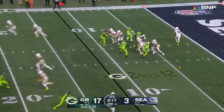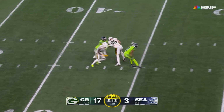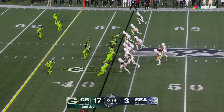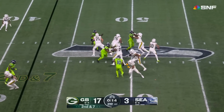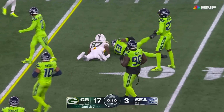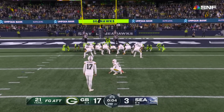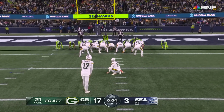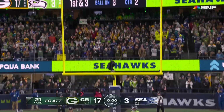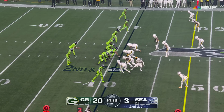Seattle shows pressure, flag comes. Love just throws it up in the middle of the field, and it's caught by Kraft at the 38-yard line. Wow, 16 left. Love throws, caught by Romeo Doubs, timeout taken, with now just 10 seconds left. 21 yards. Green Bay had it 4 times in the half. They scored all 4 possessions.